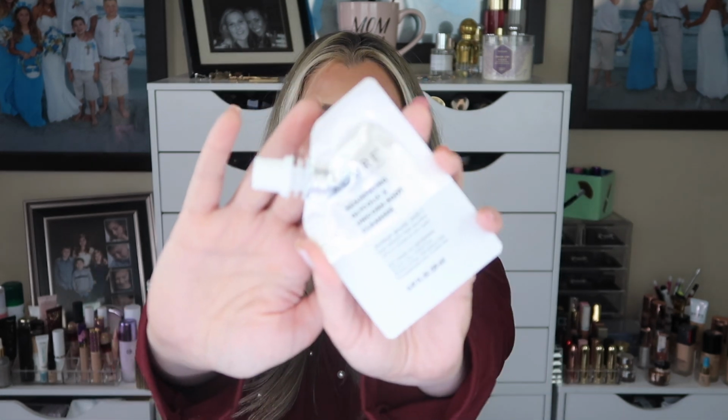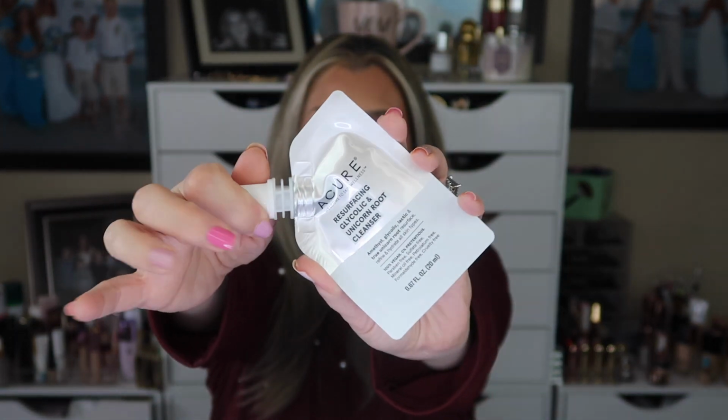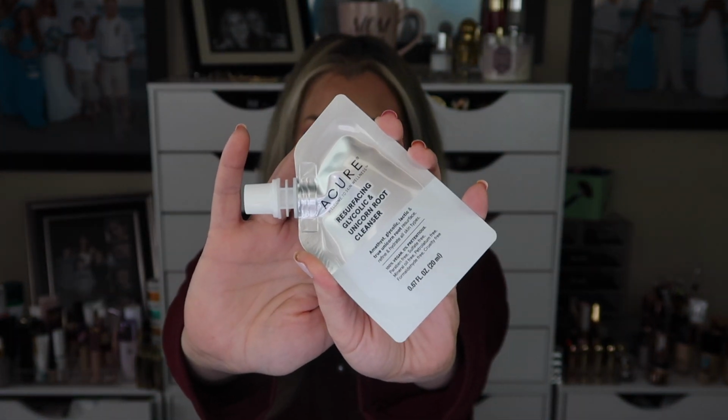It says, welcome to Skin Wellness. It's a resurfacing glycolic and unicorn root cleanser. This is cute. It's 0.67 fluid ounces, and it looks like it's in a resealable type of container. Let's see if I can find any information on it. It goes on as a cream, thickening as you rub it in. Then with water, it turns into a foam that cleanses without leaving skin squeaky clean. Maybe I should not read it verbatim.